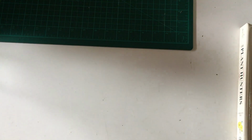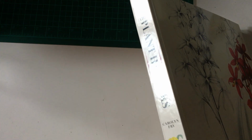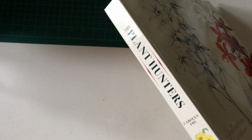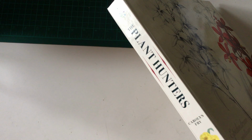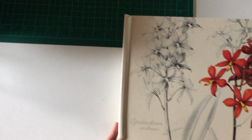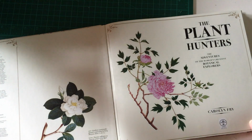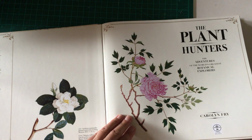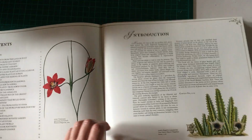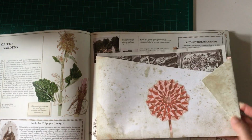And lastly is a book called The Plant Hunters. Don't know if you can see that. Plant Hunters. And it's celebrating Kew Gardens. And I'll see if I can get this in screen. It's quite a big book, as well as having lots of botanical illustrations and images. It also has lots of fun flips and things inside.